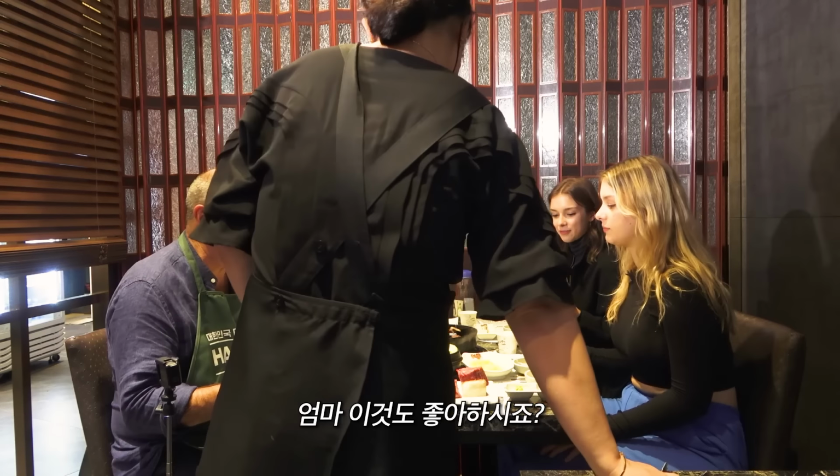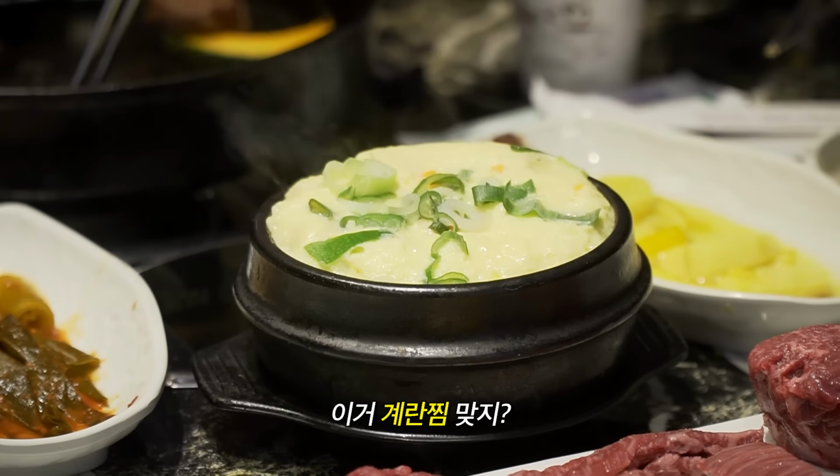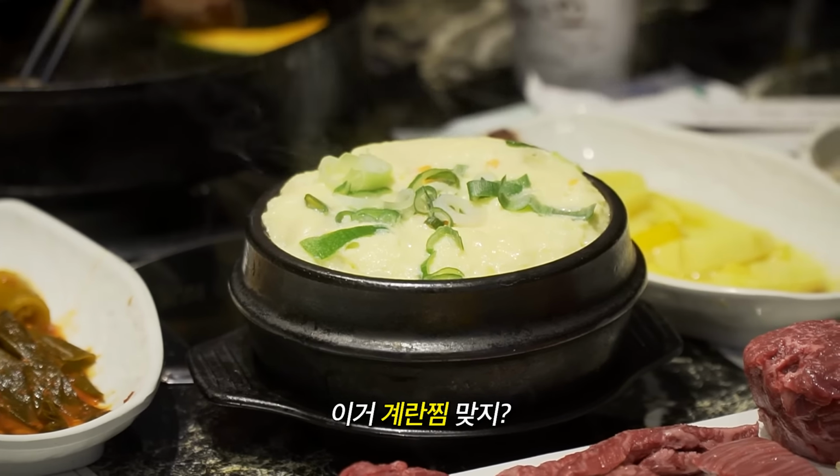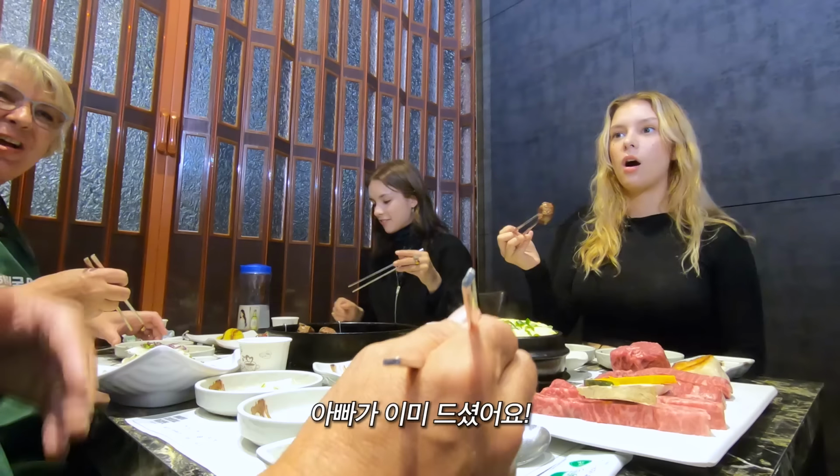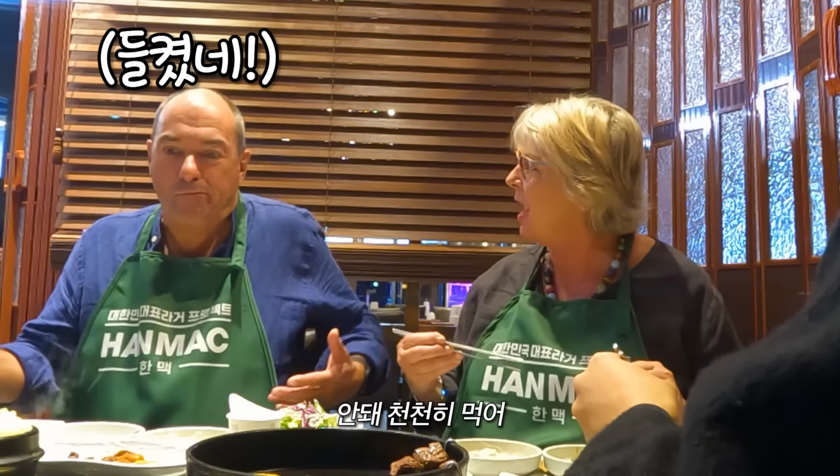감사합니다. You like this, don't you? I like this. This is steamed egg, isn't it? You can also try it with the chunengi or the mustard. It's all right. I got you. Thank you. He's already eaten it. Oh, slow down. I'll try a little bit of wasabi.